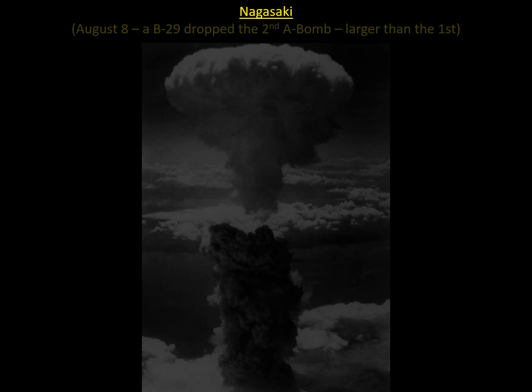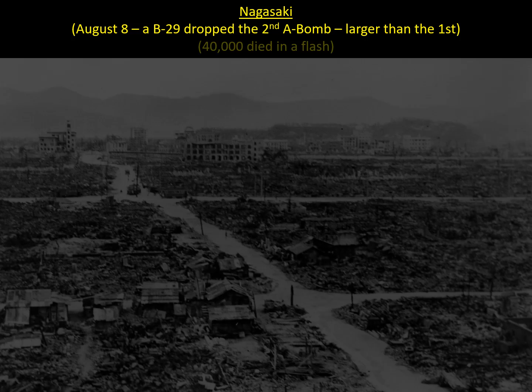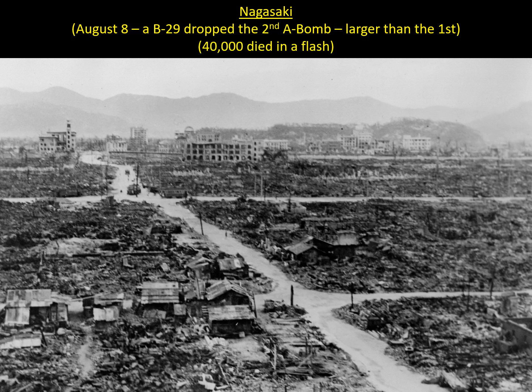So the Americans will drop a second bomb 2 days later on Nagasaki. A different B-29 will drop this bomb. It was actually larger than the first, but fewer people died because of the way the mountains were, and they reflected some of the atomic blast. But 40,000 did die in a flash.